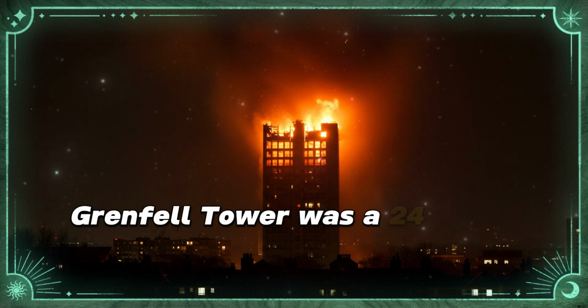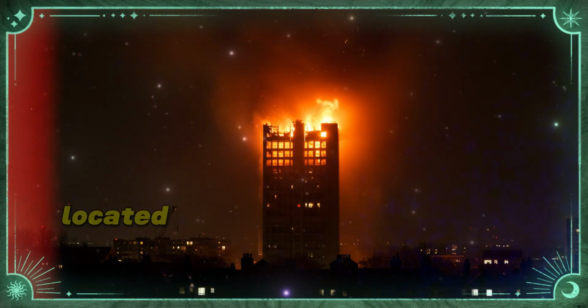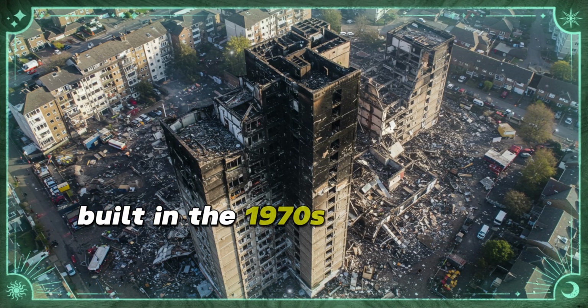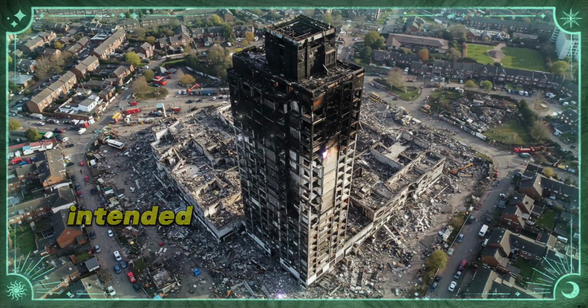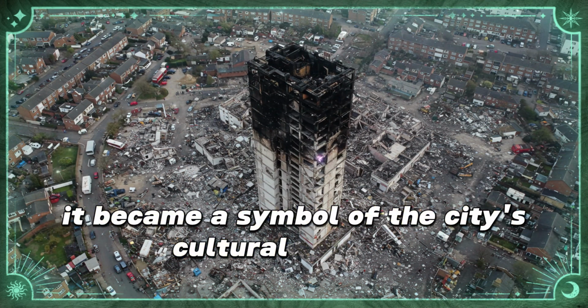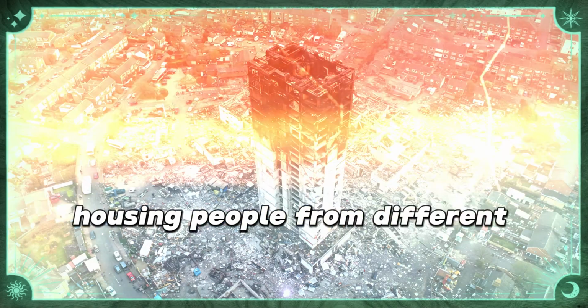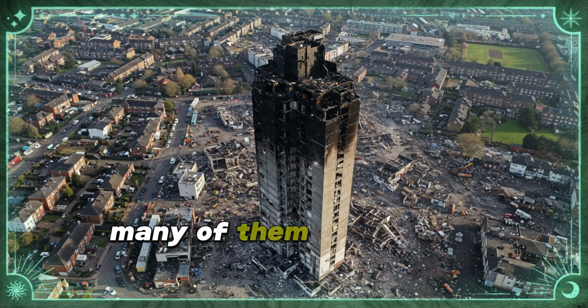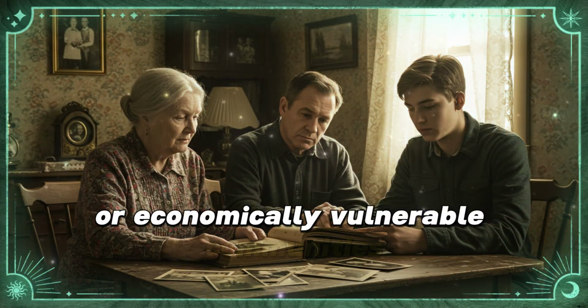Grenfell Tower was a 24-story residential building located in the North Kensington neighborhood of London, built in the 1970s as part of a housing project intended to provide affordable housing for low-income families. Over the years, it became a symbol of the city's cultural diversity, housing people from different ethnicities, religions, and social backgrounds, many of them immigrants or economically vulnerable communities.